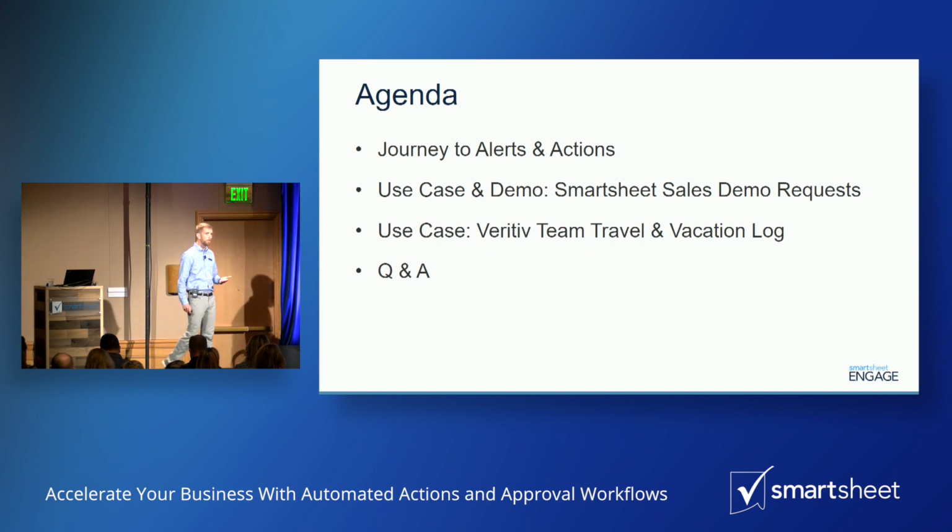First, I thought it'd be helpful for me to talk a little bit about how you've influenced our product direction and why we're introducing these capabilities today. Then we'll talk about a use case on how our own sales team is using these capabilities to save time. A customer has agreed to come up and talk about another use case about how they're using it. And then we'll wrap up with some Q&A. And this is engaged, so it's not just you asking me questions. I'm going to ask you some too.